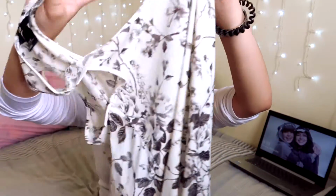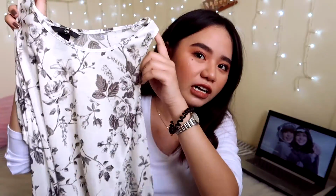But this is really cute. Like, it's just a muted floral, which I really, really like. And it's really soft. It makes you wonder, you know, like, where are these clothes coming from? Like, who wore these clothes before? Diba? I mean, hindi man ako maarte. Nagtataka lang ako, like, gusto kong malaman. Saan sila galing?